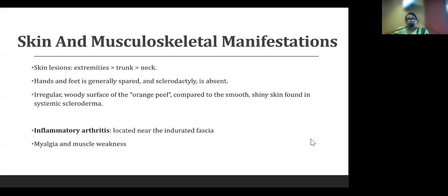The skin and musculoskeletal manifestations. The skin lesions are more common in the extremities, in the lower and upper limbs, than the trunk, than the neck.